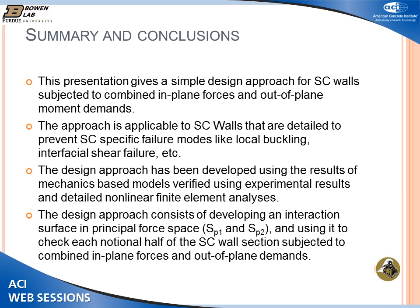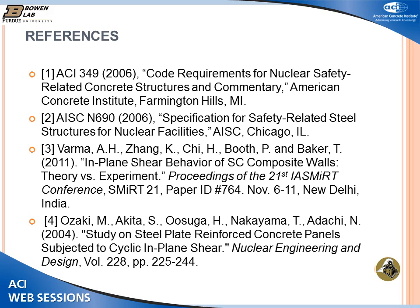So this converts it into a very simple design approach that was based on both the mechanics-based model and the detailed finite element models. Of course, this presentation, like I told you, is far longer than what I'm talking about right now. But this is the design approach that we are considering using for looking at interactions of different forces and moments in the AISC N690 draft code. And of course, it includes many more details about how to deal with interactions between interfacial shear and out-of-plane shear for tie bars, how to develop adequate composite action, and how to design for local buckling. But that's what I wanted to talk about today. And those are some of the references that we used for this talk.